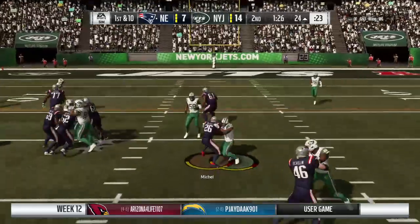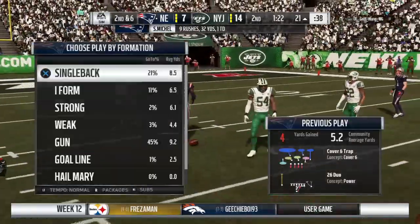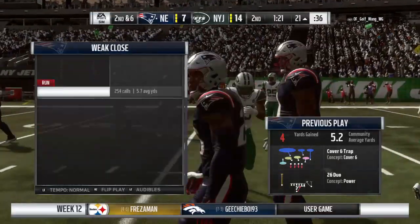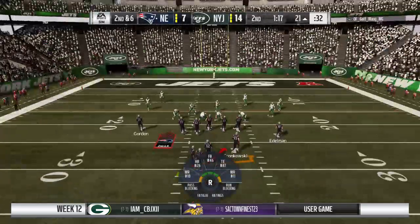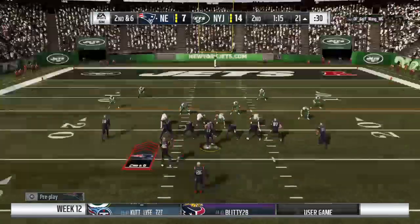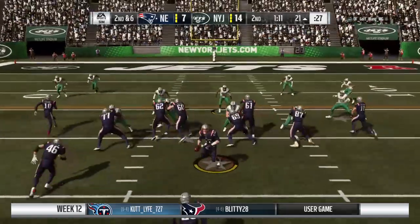Now a 1st down carry. It's Michelle. And he's going to fight his way forward here for a modest gain. They give him 4 yards there. It'll be 2nd and 6. I call that play a success. A nice inside run sets up a very manageable 2nd down. A very solid gain in that play.